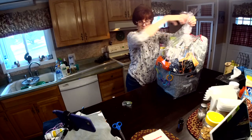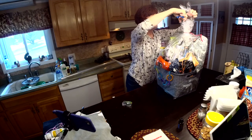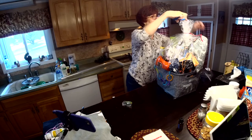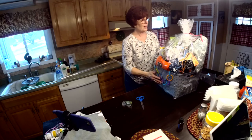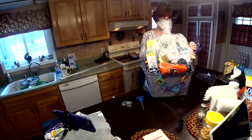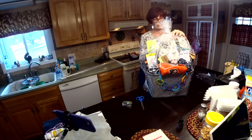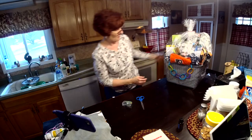Okay, and then what you do is you just kind of trim this off so it looks even. Okay, there you go. So I'll have to just tape a little back here. There you go. Who wouldn't want that as a baby gift, right?